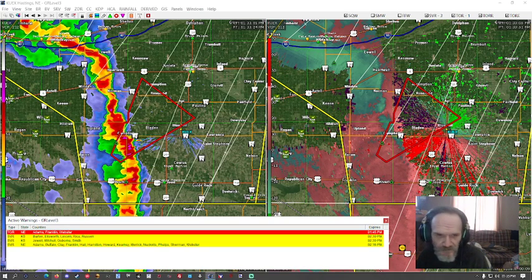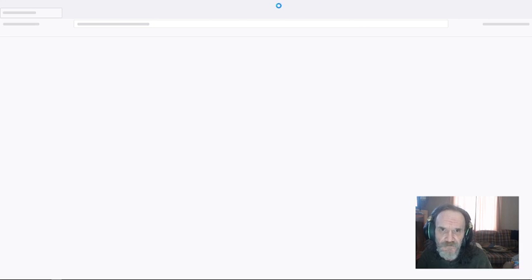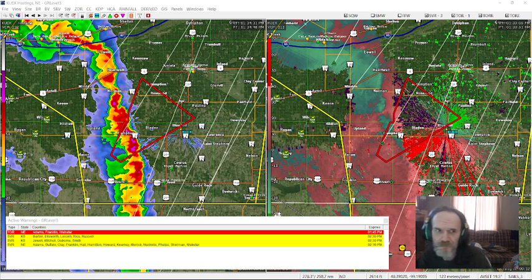I gotta check something. I don't think I titled this. Seen the radar just update. Keep an eye on this hail core. It went up, it was quarter inch, now it's half-inch hail. So the hail core is getting bigger.